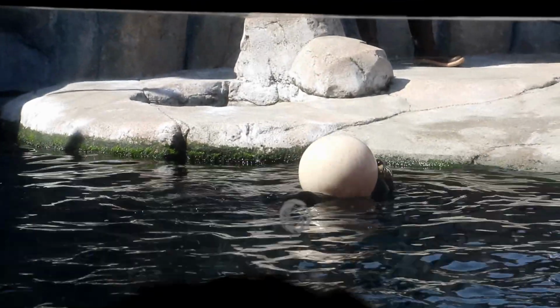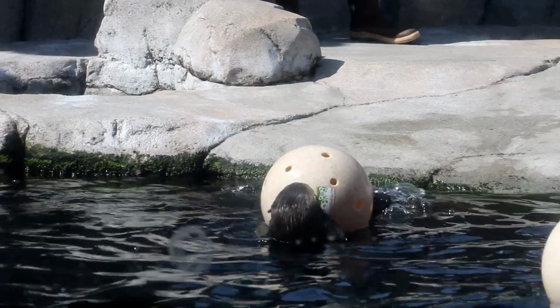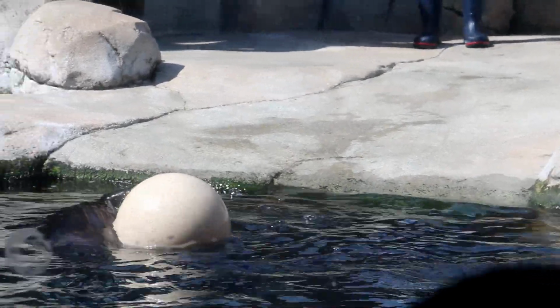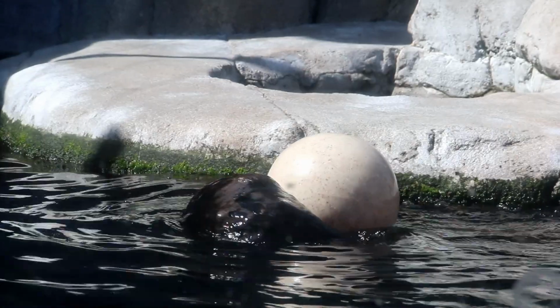We managed to walk by the otter exhibit one more time right as they began to feed them. The trainers give the otters these large spheres that are kind of like big dog toys filled with restaurant quality seafood. They claim that this type of feeding helps the otters to stay diligent and prevents them from getting bored.